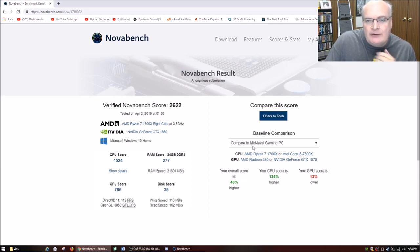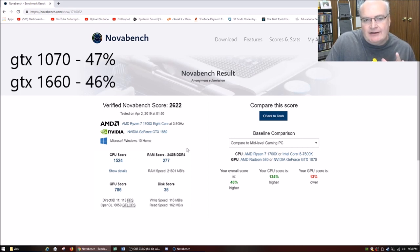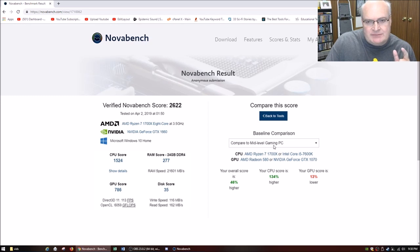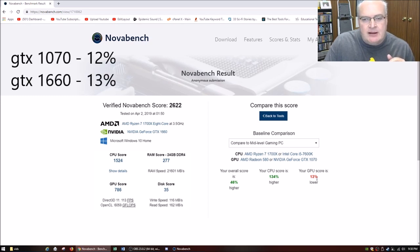And then over here, comparing it to the mid-level gaming PC, the overall score is 46% higher with the 1660. With the 1070, it was 47% higher. The CPU score, pretty much the same, and then the GPU score here is 13% lower than this mid-level gaming machine. With the 1070, it was 12% lower.